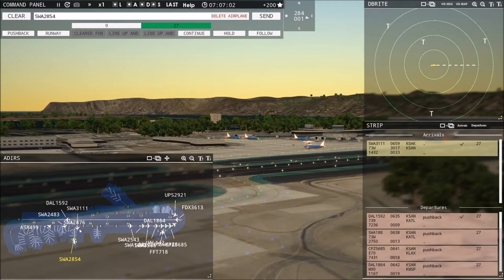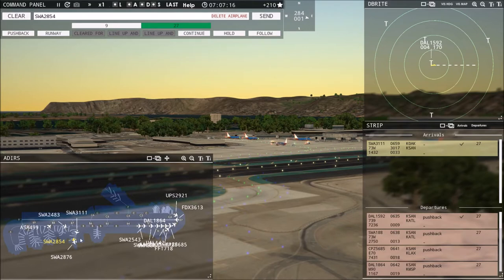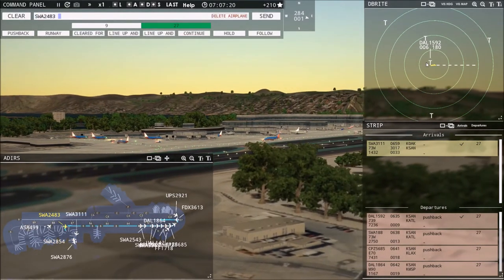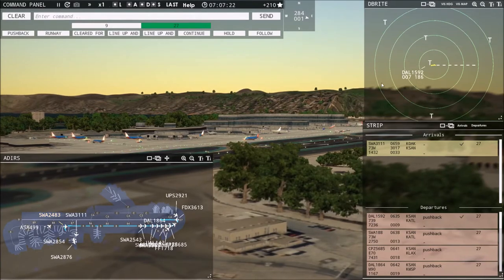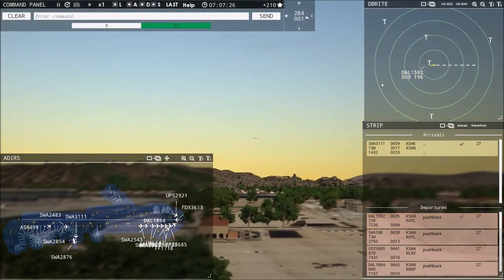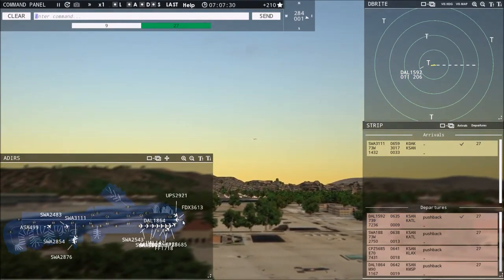Tower, Southwest 2876 requesting push and start. Okay, it just got a little more interesting. Let me just depart that aircraft. So these two guys are ready to go out. This guy's coming in. Delta 1592, turn right, heading 045. Turn right, heading 045, Delta 1592.